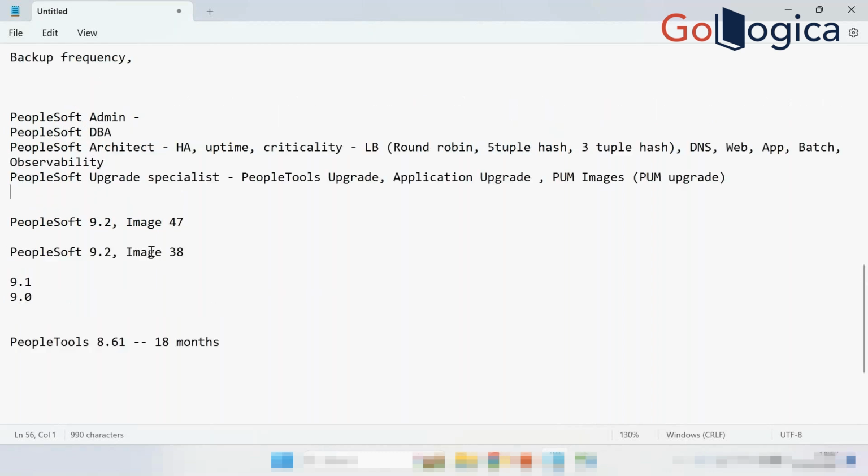If you ask me what role I play now, it is the PeopleSoft architect role. I'm handling one project where we're migrating the on-prem application to cloud, so for that, we have to design all these things. I've worked as a PeopleSoft admin mostly for about 10 years now, and I do take care of PeopleTools upgrade and all, but in this project, I'm doing this work.